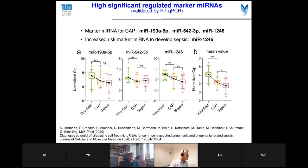Of course, in this signature, there were kind of leaders or marker microRNAs. There were all this kind of CIS3, which if you depict them alone, you clearly see that there is a significant regulation. And if you even focus only on these three, this is depicted here under mean value under B, you can even do a forecast at day one, at day of hospitalization, how severe the sepsis can be. So the severe sepsis cases have the lowest summed up expression compared to CAP or volunteers.